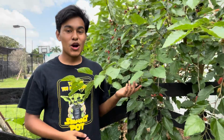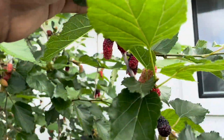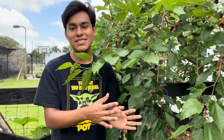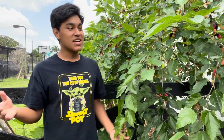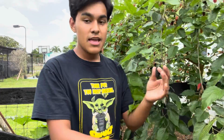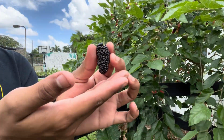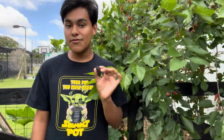Coming at number two are Mulberries. Mulberries are prolific performers here in Southern Florida. And as you can see with this tree, we are loaded with mulberries on this plant. This plant is super easy to grow. It's low maintenance, not to mention the dozens of varieties they have of mulberries out there. And something I love about mulberries is that the snacking fruit is quite a decent size, so you don't need much of these to actually fill up and have a great tasting fruit snack.